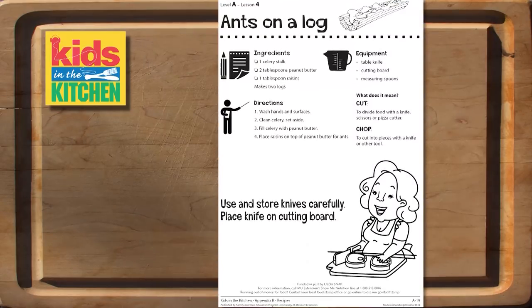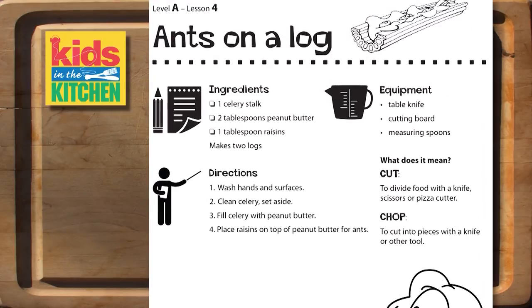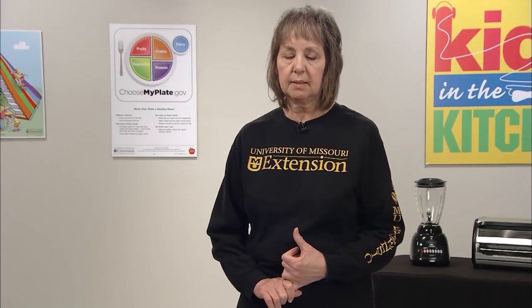Our recipe for this lesson is ants on a log. You do not have to have a kitchen for this recipe. Your equipment is very simple. You need a table knife, a cutting board, and measuring spoons. And I always have them measure out their peanut butter or cream cheese onto a plate. I have them measure out the raisins, and then they put their ants on a log together.